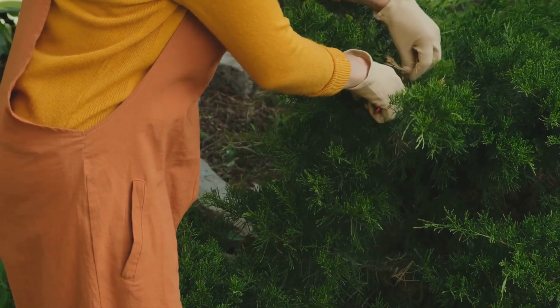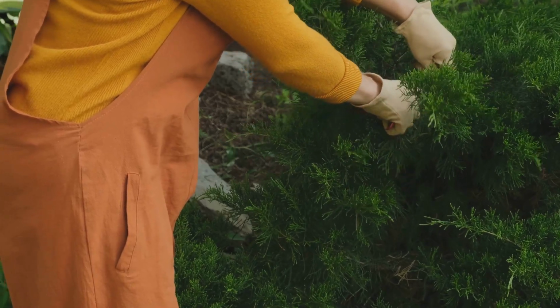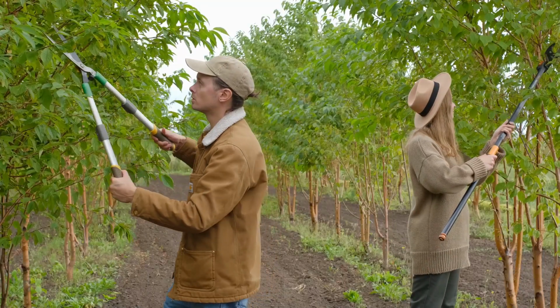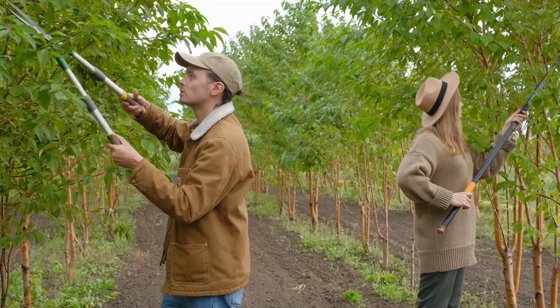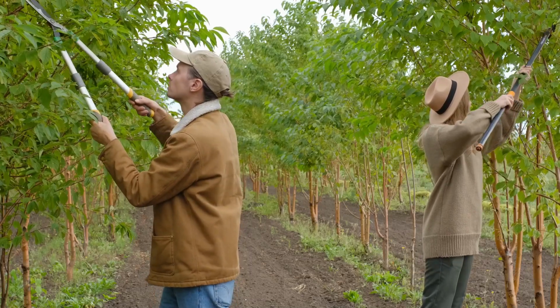Timing is everything when it comes to seasonal pruning. Knowing the right time to prune can make a world of difference in the health and appearance of your plants. Just as important as knowing what to prune is knowing when to prune. The timing can affect the plant's growth, flowering, and overall vitality.